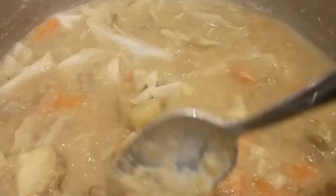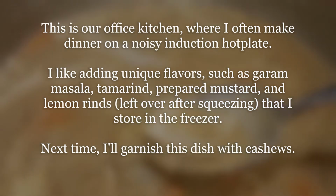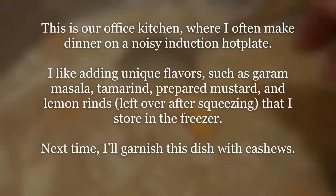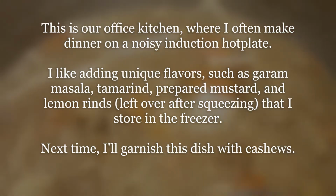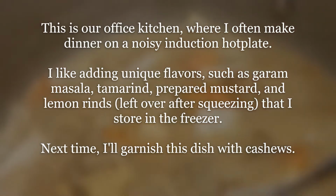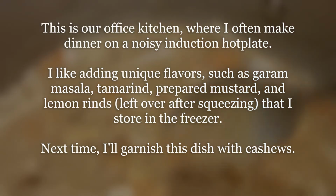Chunks of potato that I had frozen and then taken out of the freezer and thawed, and there's cabbage, butternut squash. This is the red lentil, garam masala, onion, a little bit of mustard, a little bit of tamarind, some coconut milk.